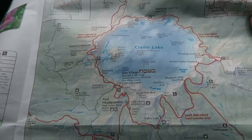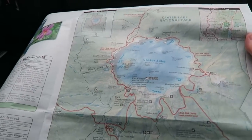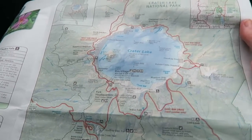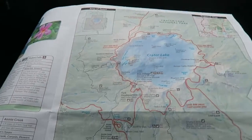There's no service up here, so we can't check weather, but all we know is what we had last night, which is maybe around 9:30 or 10 it'll clear up. So we'll cross our fingers for that, but you get what you get and you don't throw a fit.